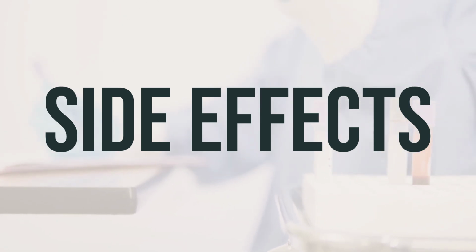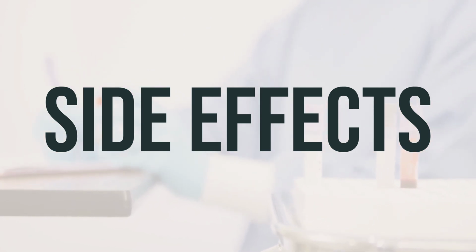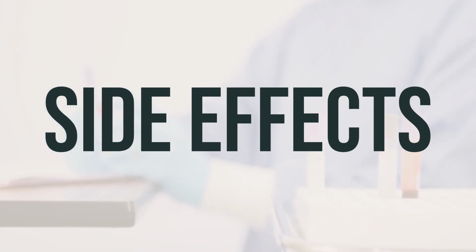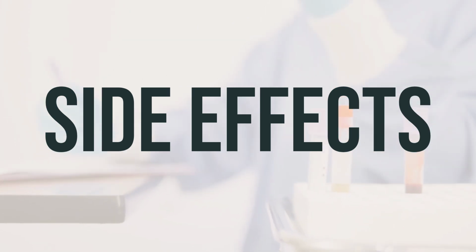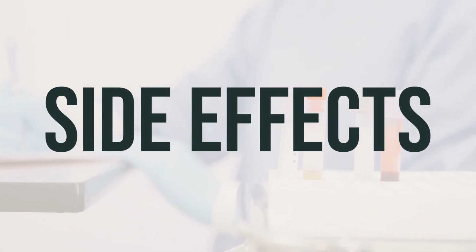In rare cases, a serious allergic reaction to this drug may occur. Seek medical help immediately if you experience symptoms such as fever, rash, swelling, severe dizziness, or trouble breathing. It's important to note that this is not a complete list of possible side effects, so if you experience any other effects, it's important to contact your doctor or pharmacist.